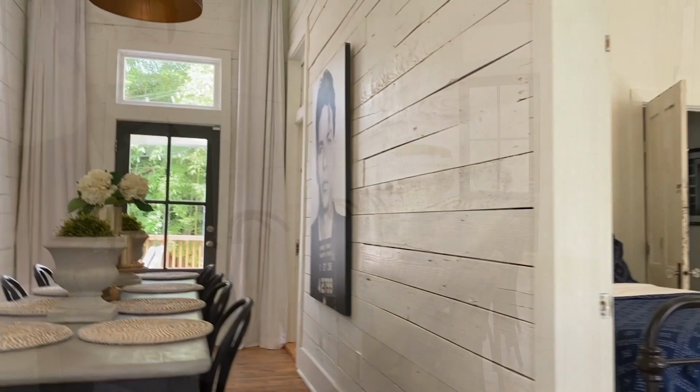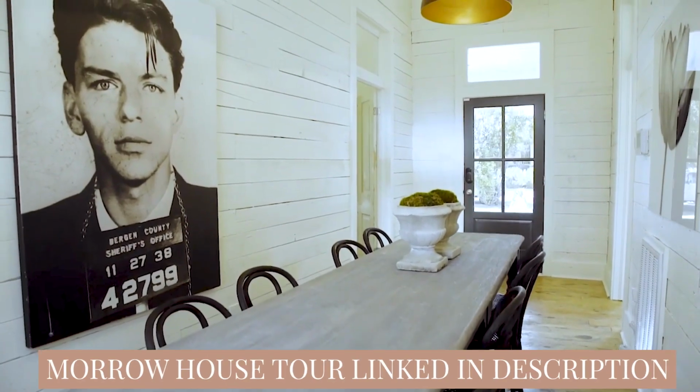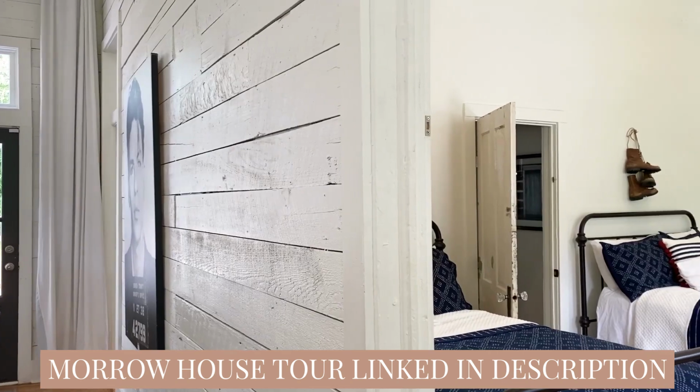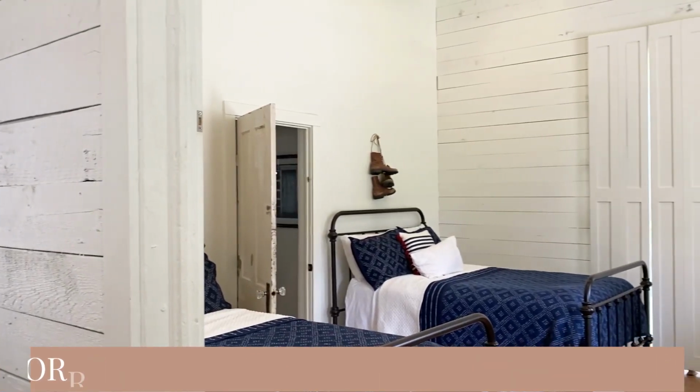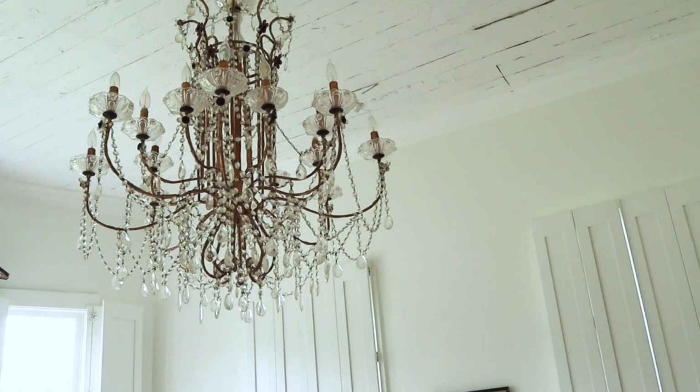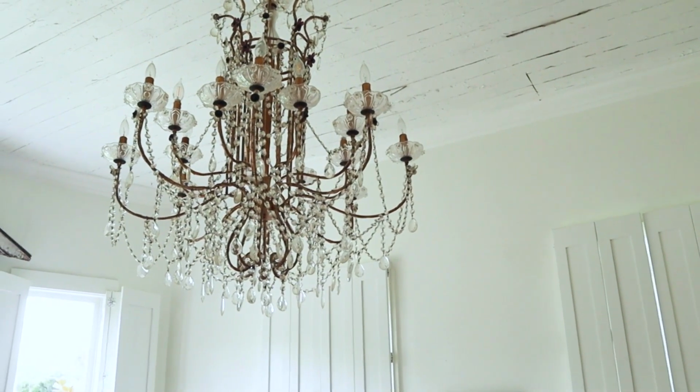I feel like some people will say this is not timeless, but I'm going to argue the point. The accent walls, board and batten, shiplap, picture boarding, wallpaper, those things are timeless to a degree. Yes. So we toured the Morrow House in Waco, and her shiplap was original. That is never going to go out of style. Right. It's something that adds a layer of character to the home. We see that done with board and batten too.